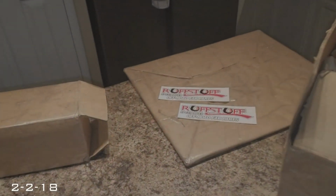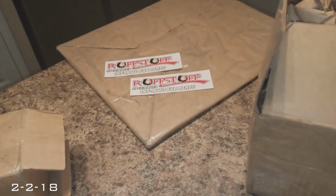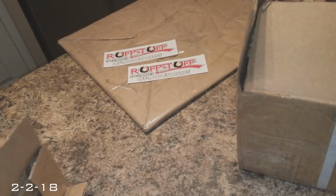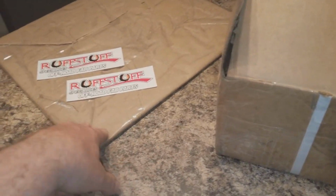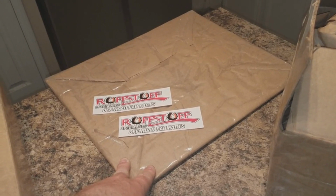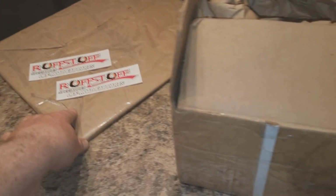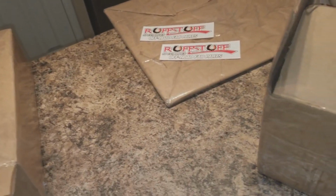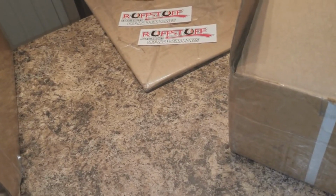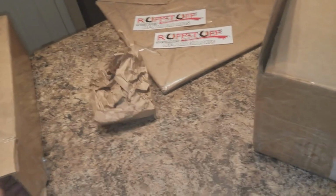So update on my K5. I got some more parts. This is pretty much all stuff for the rear axle. This is just the gaskets for the front and rear diff covers. The diff covers I don't have yet. They are still being custom made by Randy's Off-Road, and I'm hoping to have them sometime next week. So just to show you guys what I got going on here.